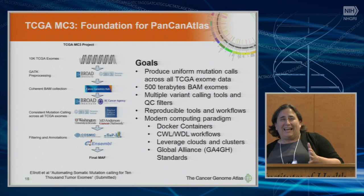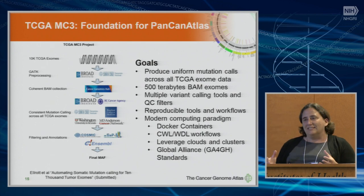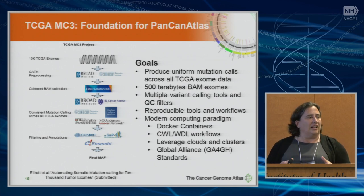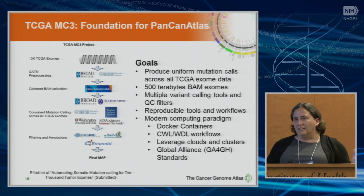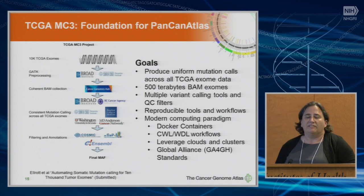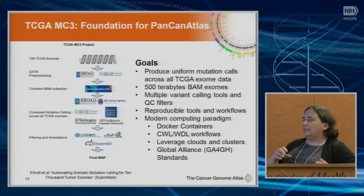sequencing. And for the last set, I don't remember when MC2 started, we had the multi-center calling, but it wasn't a completely consistent set of calls across all of it. And so in order to be able to do this type of analysis, we recognized we needed to go back and do multi-center calling across all 10,000 at once. And this involved 500 terabytes of BAM exomes to come up with this uniform mutation calling across all of this data with these multiple variant calling tools and appropriate QC filtering and annotation, et cetera.